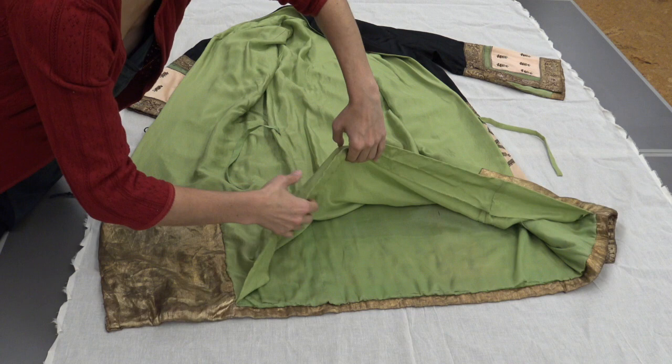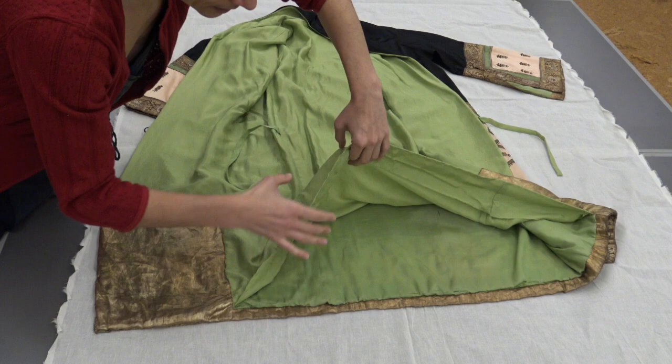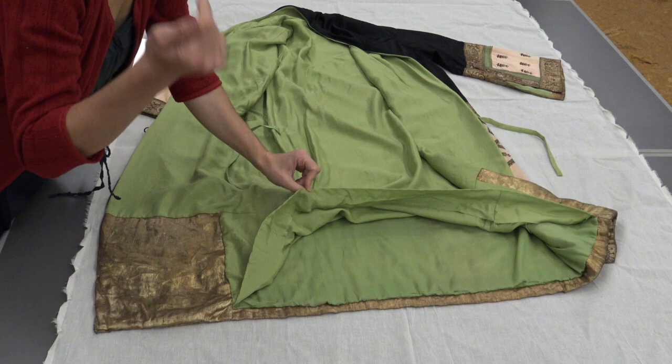If anyone ever wanted to research and look under the microscope at the silk fibers of this lining, examine it, this is easily done with very little manipulation of the coat. So that was really the thinking that went into it.